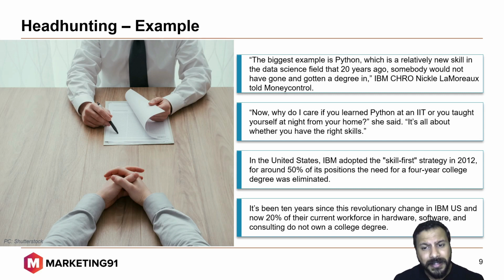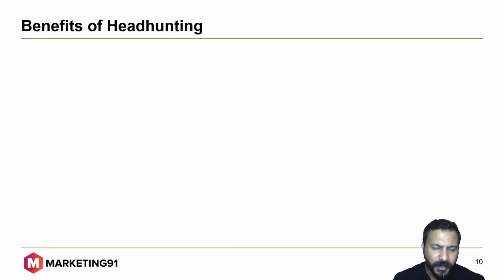Quite a news. So in this case, headhunters play a massive role wherein they identify the right candidates, test their abilities as stated by the company that is looking for the candidate, and bring forward the candidate to companies like IBM. Moving on to the benefits of headhunting.